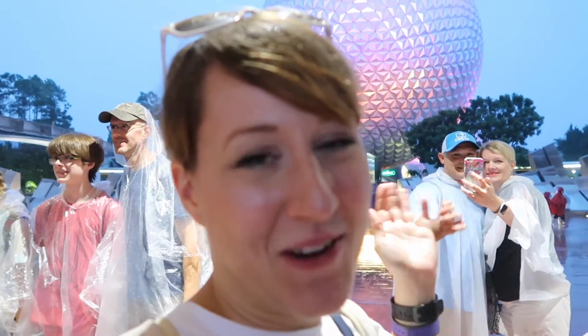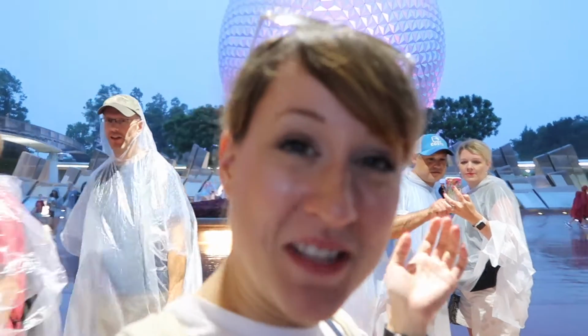We're gonna say goodbye to Epcot for today. We're gonna hop on over to the Magic Kingdom to get all sorts of the Magic Kingdom cards. You can see from all the ponchos here that it's getting pretty wet again. So this might be a bad idea, but we're gonna do it anyway. Hey, we're here. We're in for the ride. Disco, that's the monorail. I know. Monorail.